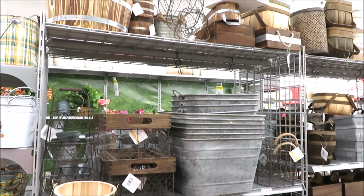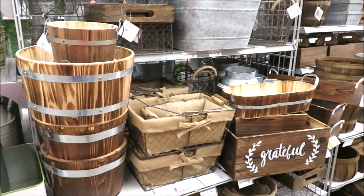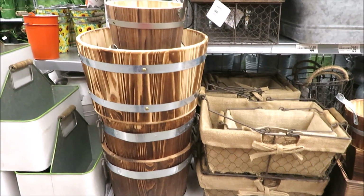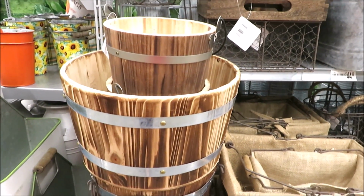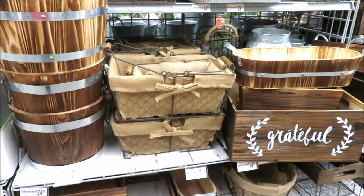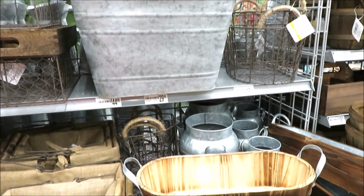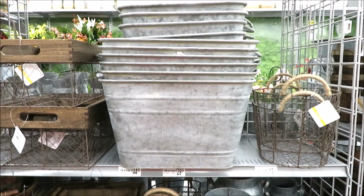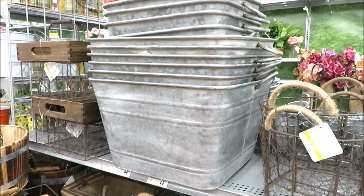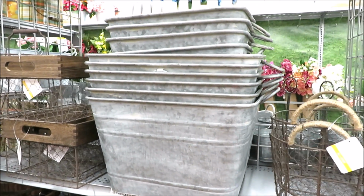Over on this side, they've got a lot of their wood items, and these are always my favorite during fall. They have the large apple barrel style wooden buckets in a few different sizes, starting at $16.99, going up to $29.99. Some smaller pieces and some crates. They also have the large metal, I'm gonna call that a bathtub. Pretty sure I had a bath in something like that as a kid. For $44.99 is a large one, smaller one's $29.